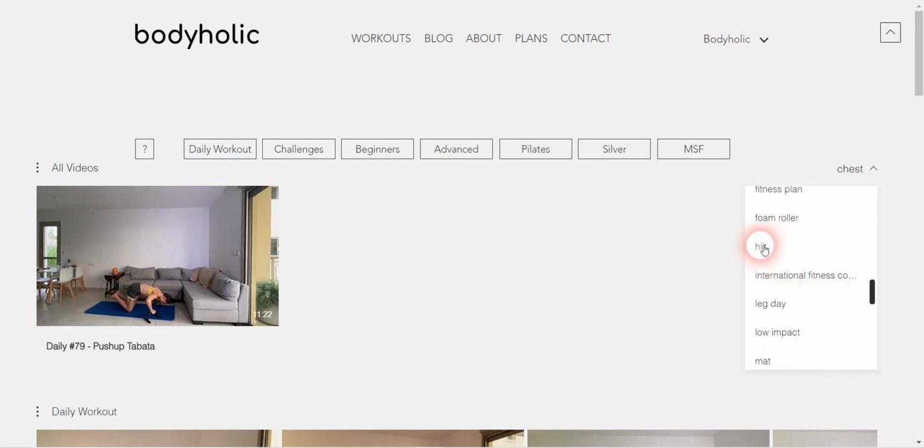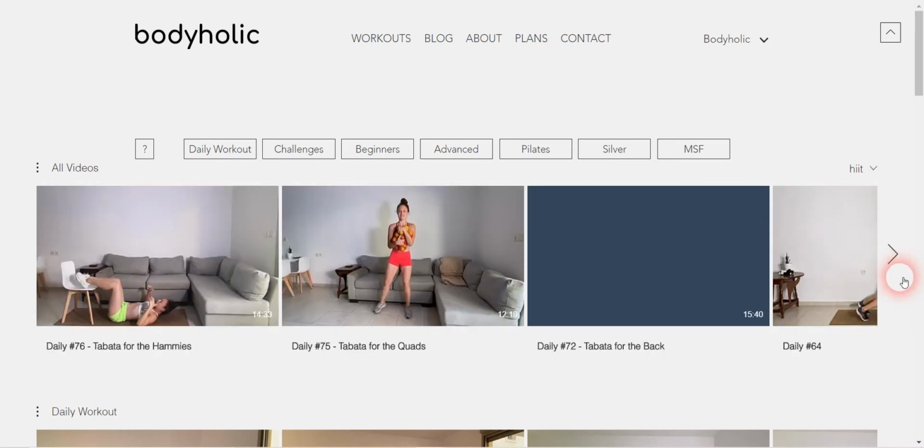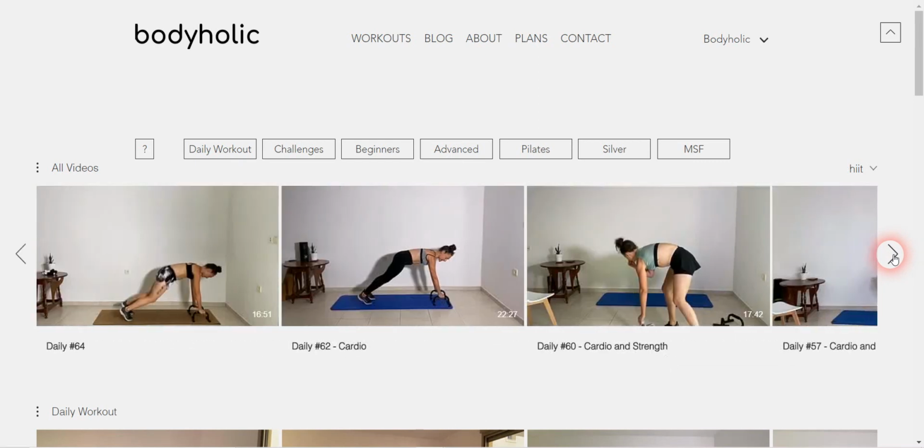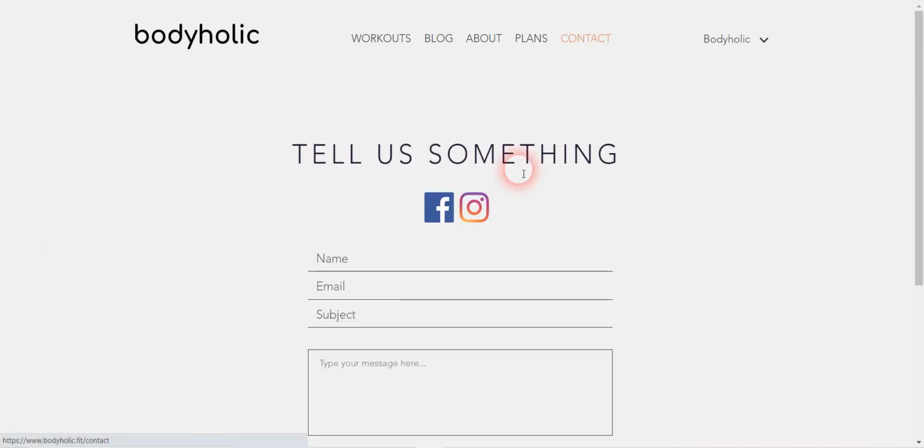Or here we've got HIIT, right? And you just want to do HIITs, high intensity interval training. Then you've got plenty of HIITs here. All right, guys, I think you get the picture, and here is the contact.